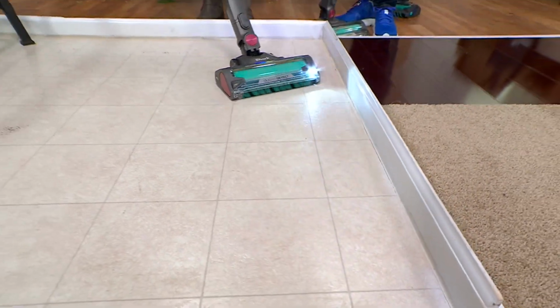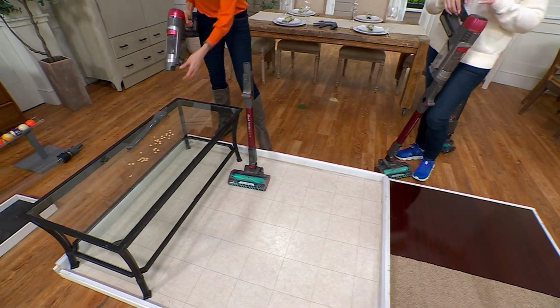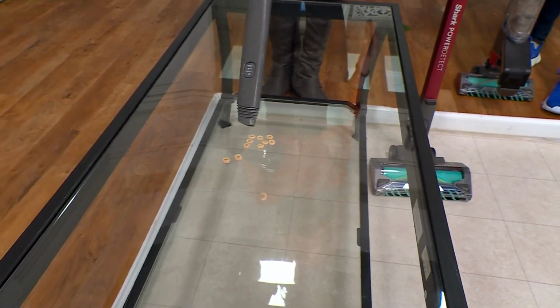Yeah, and then with the push of a button, again, we can turn this into a hand vacuum. So, I mean, use it in the car. Look at this. Watch this. Upgraded tool here, which you can just see all the power. Listen to that, it even self-adjusts in the hand vac mode.